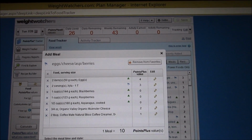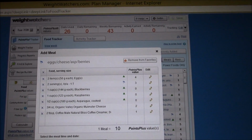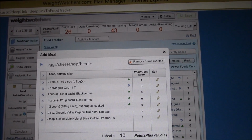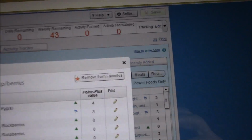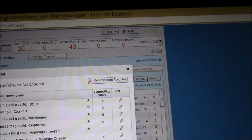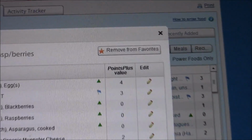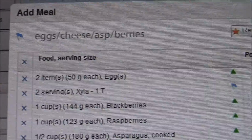I haven't shown you what I eat for a long time, not the visual, just the tracker, in case some of you are wondering. What does she spend her 26 points on? Especially now with all the big changes that I've done in my life, and I'm encouraging you guys to do too. So, I made this into a meal, and I'm trying to do the zoom, but I guess I haven't figured it out.